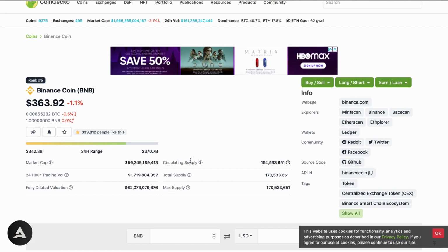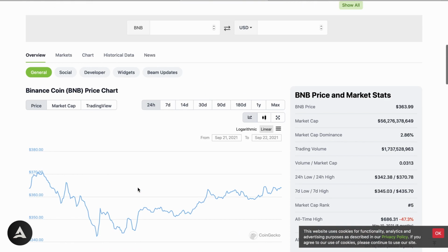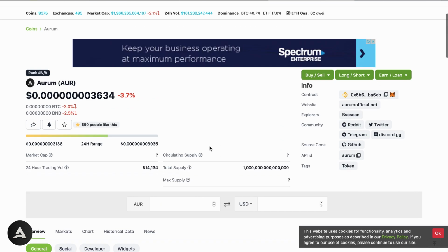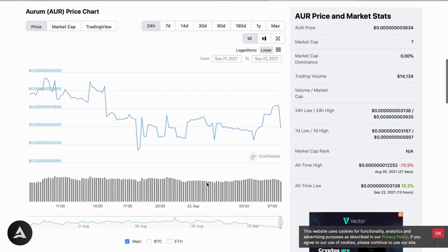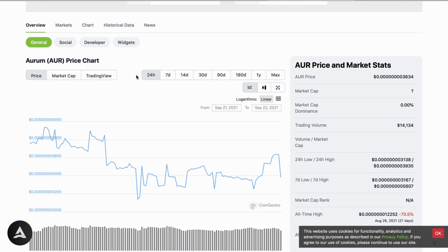Binance sitting at 363 right now, down 1% and down 12% in the 7-day range. Along with the whole market, we know that Bitcoin has had a big drop recently as well. And we're down 3.7% on Aurum right now, and we're down 20% in the 7-day range. So we're still in a great buying opportunity right now. Personally, after the new announcement, I could see us dropping a little bit more. I feel like the paper hands are going to start getting out of the project now, which in the long term is actually going to be really good for us.